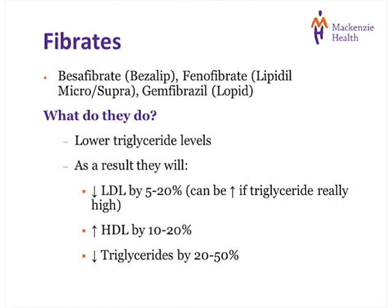Another group of medications that can be prescribed to help lower cholesterol, particularly if the triglyceride levels are quite elevated, is a group called Fibrates, and these are, again, just some examples. The lipidil tends to be the one that you'll see more often, or the lopid. And basically they just lower triglyceride levels. They can make our HDL levels go up anywhere from 10 to 20%, and they can also lower the LDL, or the bad cholesterol, by 5 to 20%. However, the LDL can be increased by going on a fibrate, particularly if the triglyceride levels are really quite high.